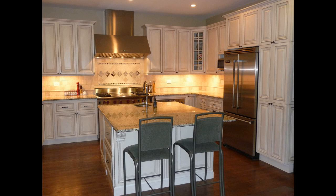Just ahead, Butcher Block countertops can add natural beauty and exceptional functionality to your kitchen, but they're also a top that is really durable. Details just ahead.